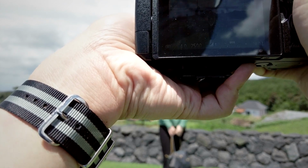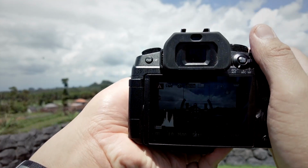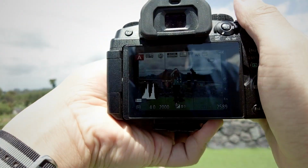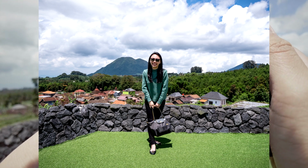Alright, one more. Waiting for her hands. Alright, one more time. Going to go a little bit lower, try to make a dramatic portrait. I'm going to zoom in a little bit at about 14 maybe, 14mm. Nice. One more time. Excellent.